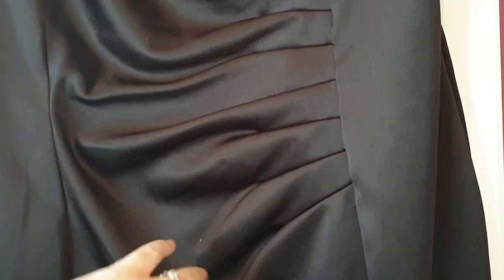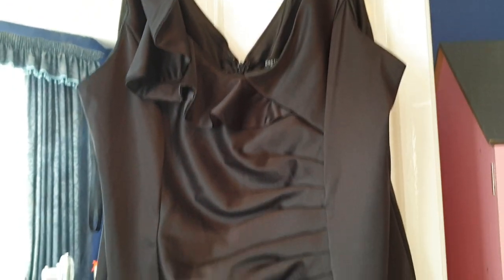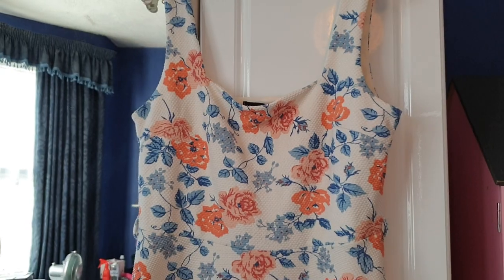And I like this panel here, very flattering around the middle area because it's all kind of tiered up. So it kind of hides any lumps and bumps around that area. And I like the neckline as well. It's pretty cool. So yeah, this is size 18 from Debenhams.